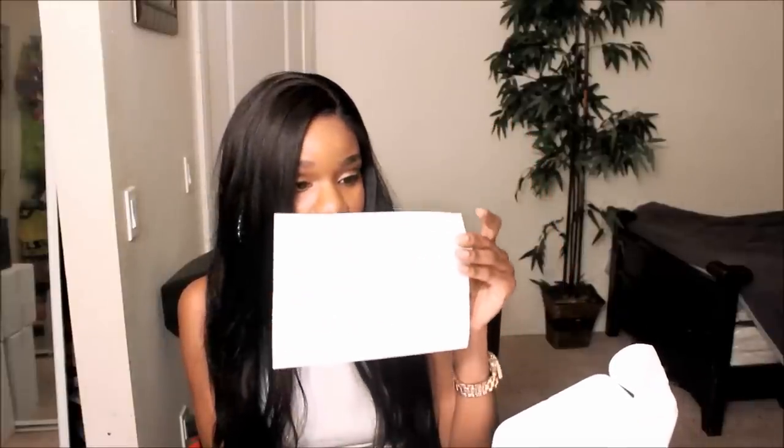When you do receive a unit from them, it does come in a box, which is always really handy. All your stuff gets wrapped in like a net, and then the paper, and then the plastic. I got some lashes with my order, as well as a little pamphlet here. Also, like a little receipt, basically, which you get.